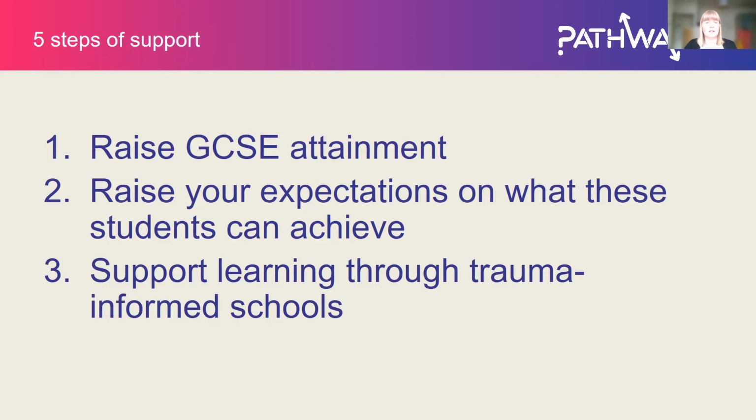Thirdly, we need to support learning through trauma-informed schools. Young people who have experienced social care are often trying to deal with the trauma associated with being in care and what came before. Many schools are unaware of the challenges this poses when it comes to engaging with school. So what CPD can you do to understand how childhood trauma impacts on engagement with learning?